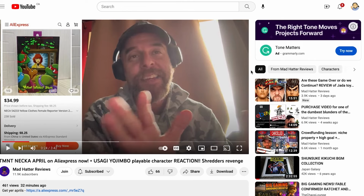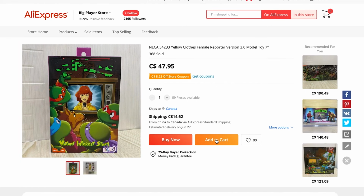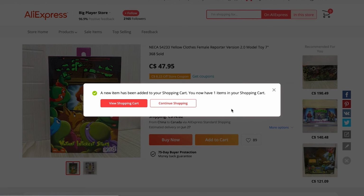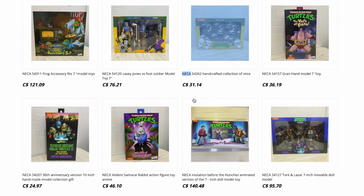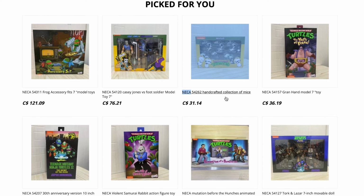Heading over to Mad Hatter's video, we can see that in US dollars, it was $34.99 for the figure in US currency, and the shipping was $8.25. If the price looks good to you, you can go ahead and add it to your cart. Heading over to the Big Player Store page, there are some really sought after products here. The one that I'm really particularly looking forward to are the Mausers set.